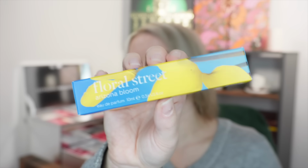Day number 9, two products today. We get a travel size of the Floral Street Arizona Bloom, which is a lovely fragrance. This retails for £29. Like I said, it is a travel size. It says this fragrance is for the free spirits. It's filled with notes of coconut, black pepper and salted musk, spritz on to be transported to the peak of summer. It does have that kind of, I guess, fresh, slightly summery scent, although I would have said more fresh than anything. And like I said, this is a 10ml travel size.